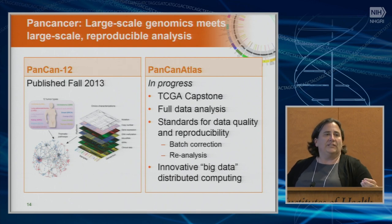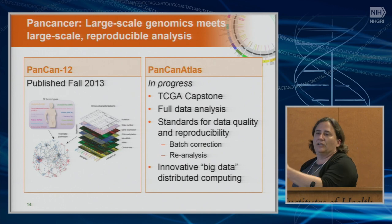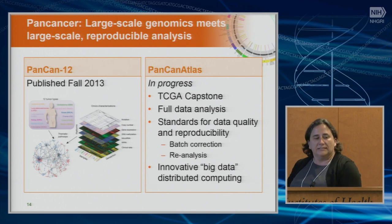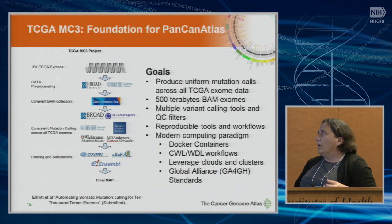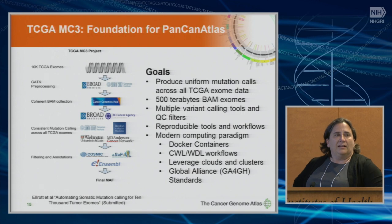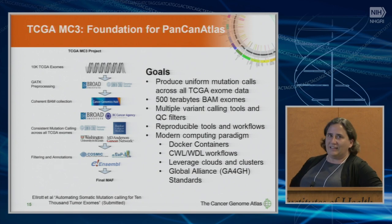And then how do we also think about analyzing this size and scope of a data set? Each individual cancer was about 500 to 1,000 cases, and now all of a sudden we're talking about 10,000 cases. From an NHGRI project perspective, one of the things we've been helping coordinate, and Heidi Sofia and Melpi Kasapi, who are in the room, have really been leading this on our side, is what we call MC3, or multi-center mutation calling for multiple cancers.